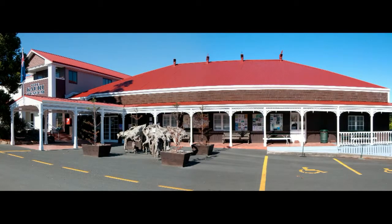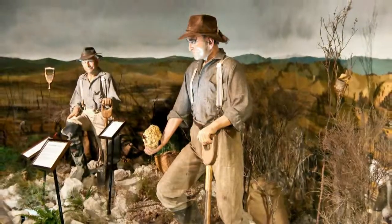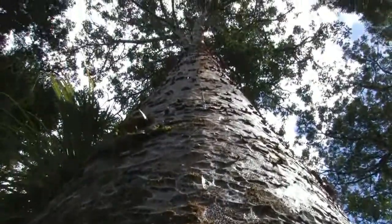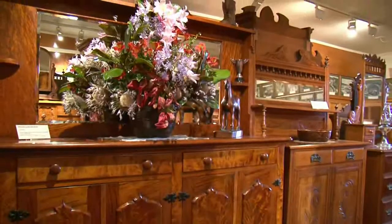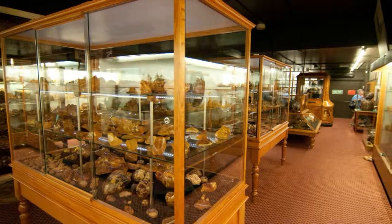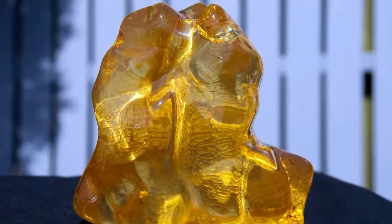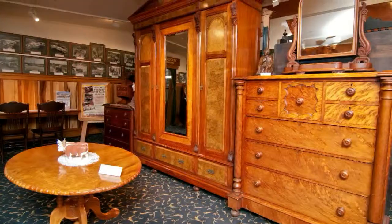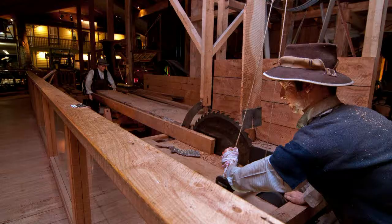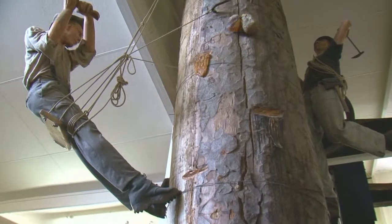The award-winning Kauri Museum tells the stories of the pioneering settlers through the theme of the mighty Kauri tree, the second largest tree in the world, famous for its beautiful timber and fascinating gum. Throughout the many galleries there, you'll experience the largest collection of Kauri gum on display in the world, a magnificent collection of Kauri colonial antique furniture, huge Kauri logs and equipment for transporting, milling timber and collecting Kauri gum.